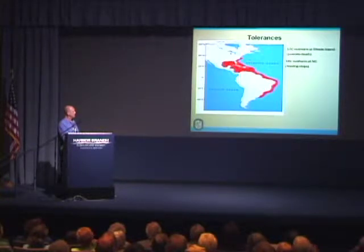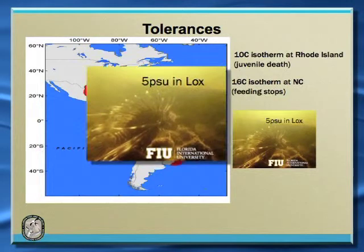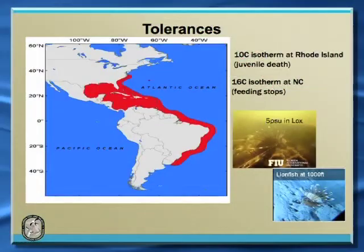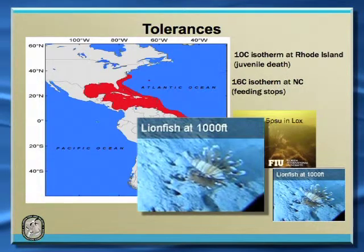For example, they've been found in 5 PSU, that's practical salinity units, in the Loxahatchee. So full-strength seawater is about 35 PSU. So they're clearly capable of osmoregulating, getting into almost fresh water. So that's one of our big concerns about them moving into the estuaries. And this is a picture of one that was taken from a submarine at 1,000 feet.